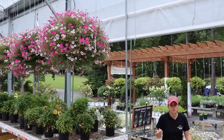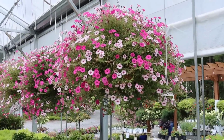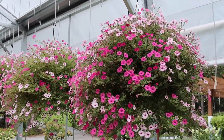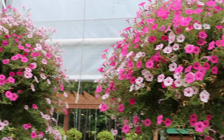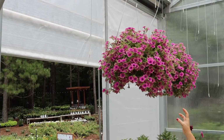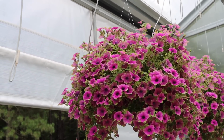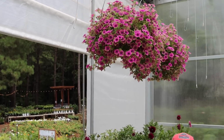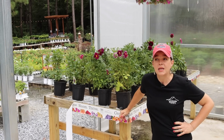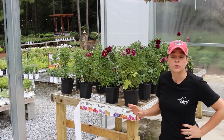So all of our specials are still going on with the annuals. The hanging baskets are $20. This is the Picasso in purple right here. Really fun, kind of that purpley magenta with that lime green edging. And these things are huge. So if your hanging baskets are sad looking and they need a little extra love, we've got them here for $20.